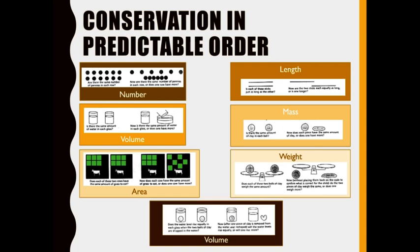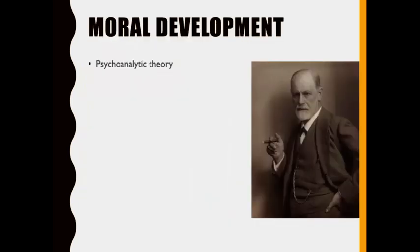And then volume is the last thing. The volume in this kind of setup is usually the last thing to develop. And what you're noticing here in the volume is that they're dropping something into the water to make the water level rise. And so it takes a little extra time for children to recognize that water displacement does not make more water. So it's a variation on volume, but it's a slightly different one. And that's usually the last thing. Okay, so those are the stages of skill acquisition in conservation in the concrete operational stage.